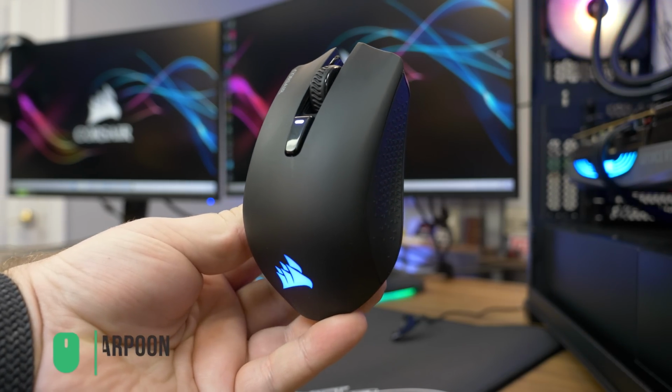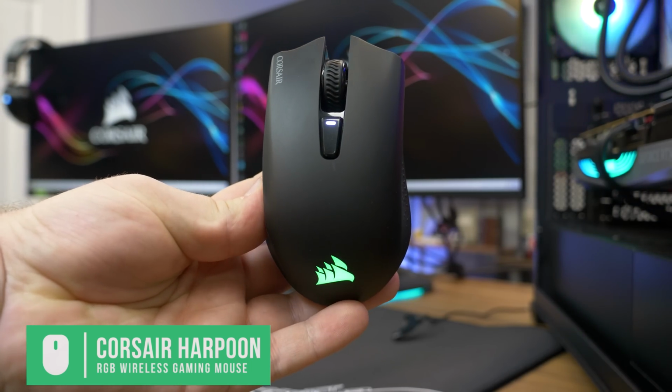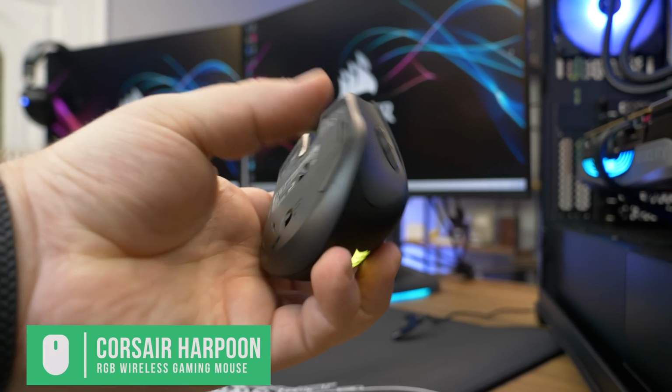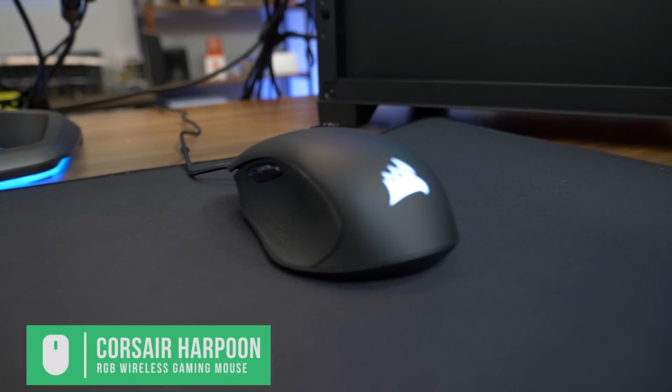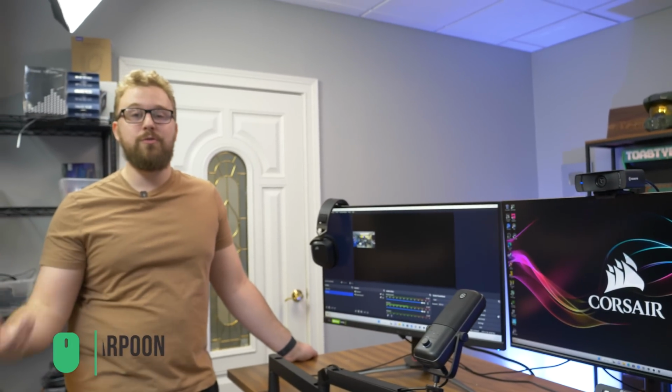Now for the mouse, this is one we've used a lot. We actually picked this bad boy up on Amazon. This is the Harpoon wireless from Corsair. Nothing crazy, it's pretty affordable. I think it comes in around $30. So it has some RGB built in, it can be all controlled via Corsair software, and it does the job, and once again, it is a wireless peripheral as well if you choose to run wireless.